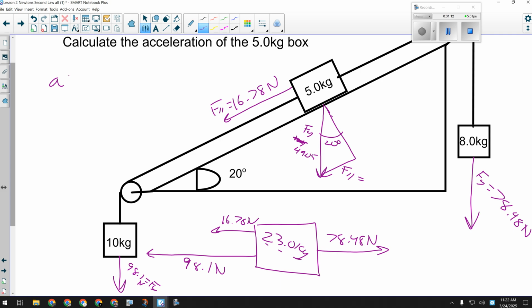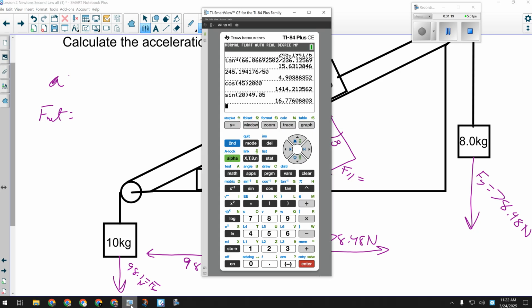All right, so now, okay, I can get my F net. Okay, my vector sum of all forces. So I'll have 98.1 plus that number, okay, minus the 78.48 because it was opposite. All right, so my net force then is 36.396 newtons.